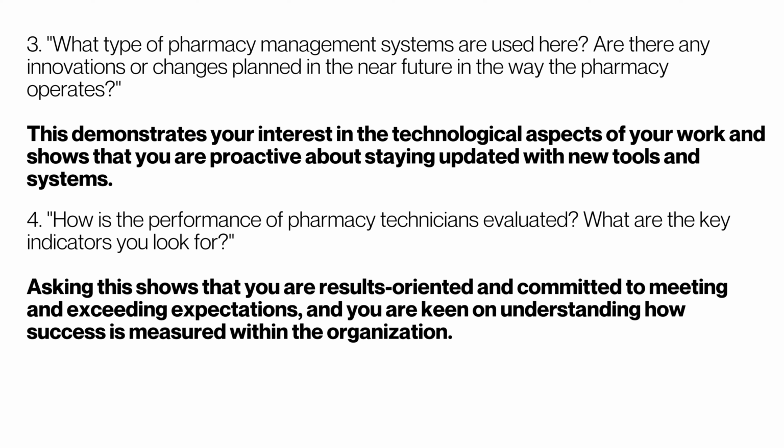And finally, how is the performance of pharmacy technicians evaluated? What are the key indicators you look for? Asking this shows that you are results-oriented and committed to meeting and exceeding expectations, and you are keen on understanding how success is measured within the organization.